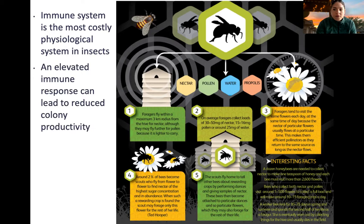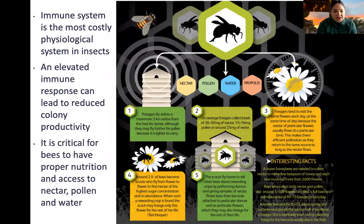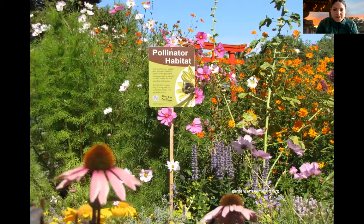in nature. So it's critical for bees to have proper nutrition and access to nectar and pollen, and in terms of pollen, polyfloral diets, so that they can have a wide variety of amino acids and all the macro and micronutrients present in pollen, including water and the type of water that contains all the minerals they need. So with that, I hope that I've convinced you that it is important to keep a very nutritious and diverse pollinator habitat, because what we see in honeybees is probably very similar in some other bee species out there.